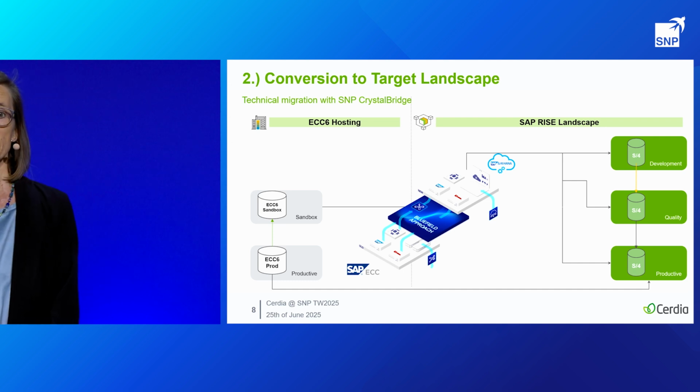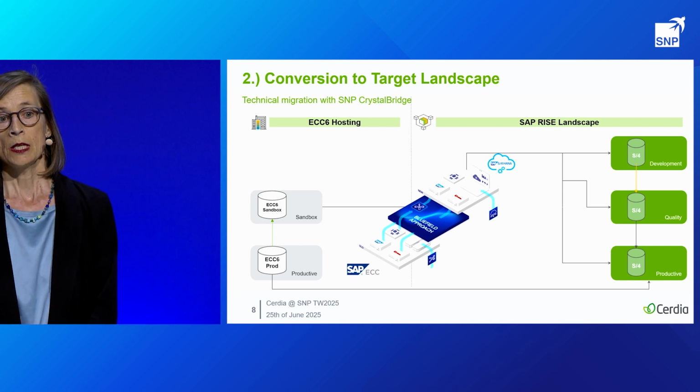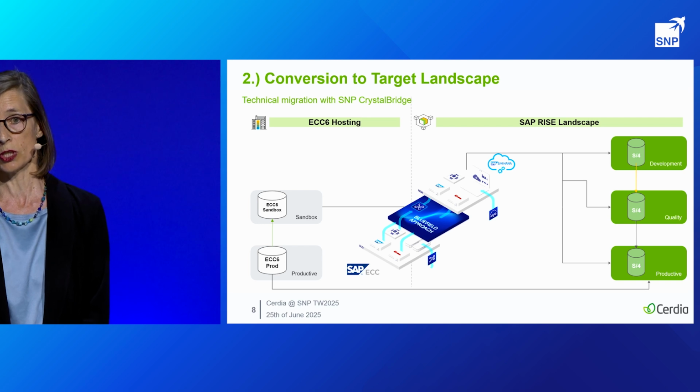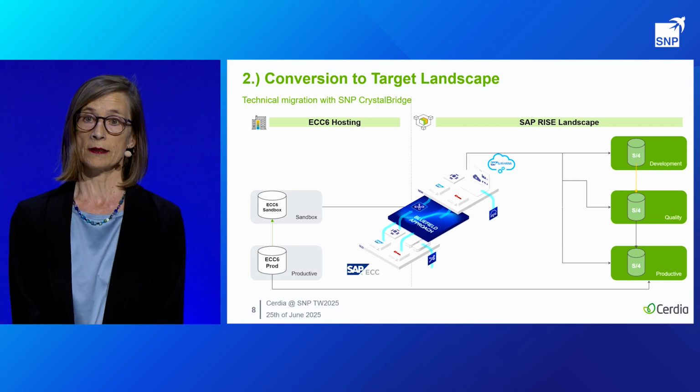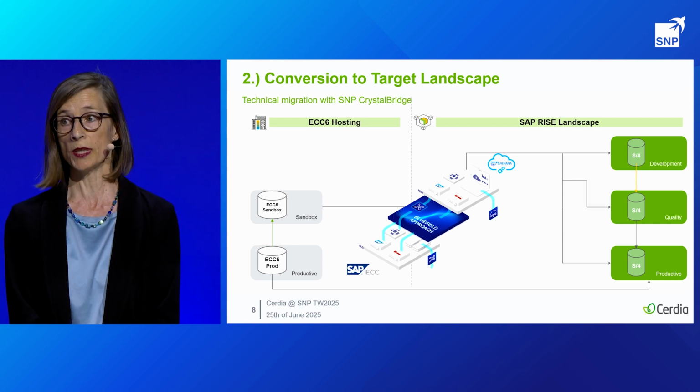Thanks to the flexibility of the crystal bridge and the experienced S&P team, we were able to promptly incorporate new findings throughout the project. The system landscape requires careful planning and sufficient time, which should not be underestimated.